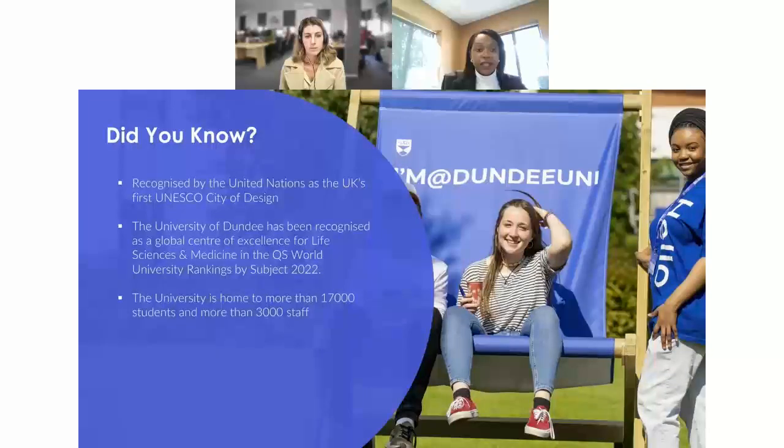So as you can see, very beautiful city. They've invested a lot of money into it. It's a seaside town, and it's recognized by the United Nations as the UK's first UNESCO City of Design. So it's got very interesting facts behind Dundee.